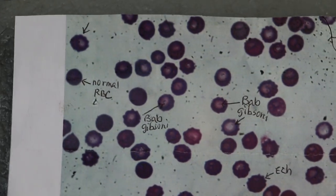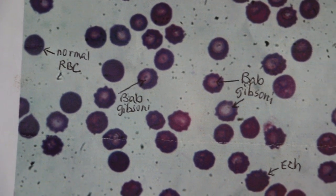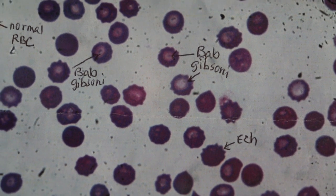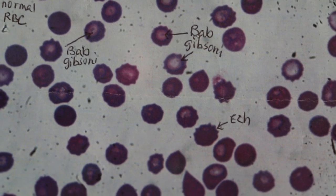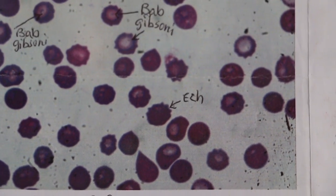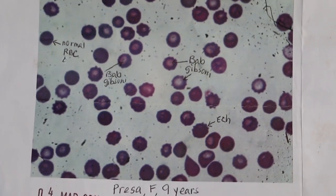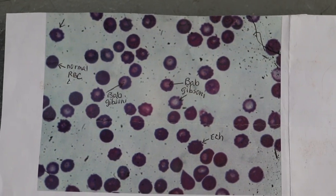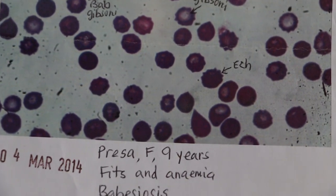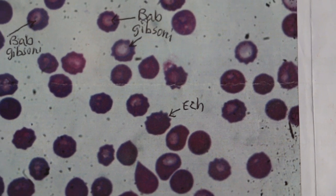You can see the normal red blood cell is rounded, whereas the ones infected with Babesia gibsoni have spikes. It's called echinocytes. ECH is echinocytes. And in this blood smear, you can see the majority of the red blood cells have spikes, which means they are infected. Apparently the platelet count is low as well.